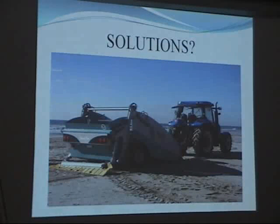A lot of times, like Todd was talking about earlier, when you clean the beach, all you're doing really is just making room for the next batch of seaweed to come in. So you can go out there and work for 3 or 4 hours with any type of machine and then come back 2 hours after it leaves and you see the same thing all over again. So it's a never-ending process.